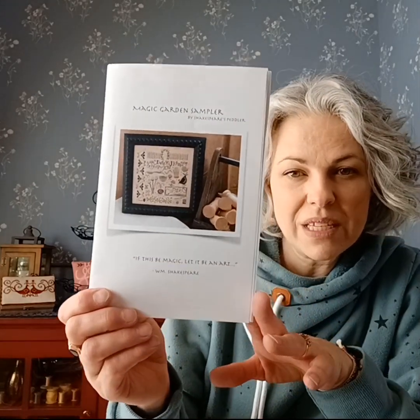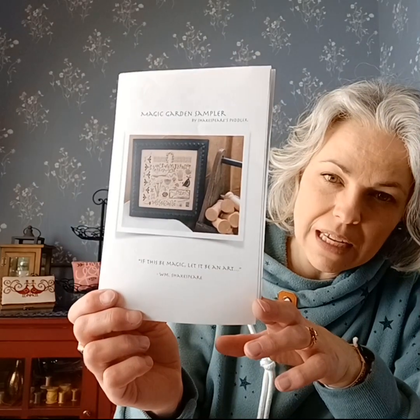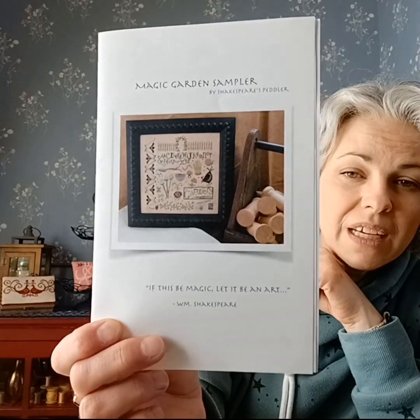Okay, so I have a couple things that I purchased. I don't know if I showed this to you before, but it's going to be part of my plans as well. If I can finish 1, 2, or 3 of the other ones that I showed you, I'm going to have a new start. This is the Magic Garden Sampler by Shakespeare's Peddler. I saw this on somebody's Instagram a long time ago, and they had stitched it on like a yellow-orange fabric, and that's what I'm going to do. So my plan is to dye fabric and start this. I want this so bad. I love this chart, and I loved it when I saw it on that fabric.